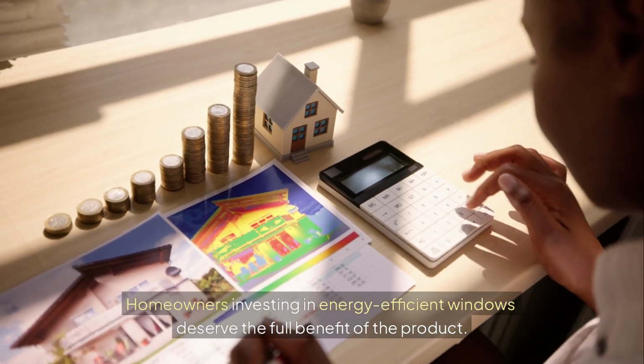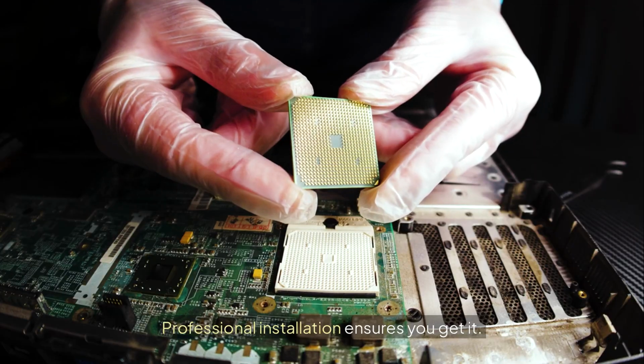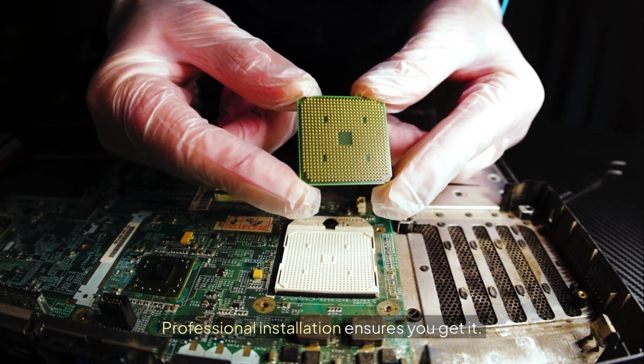Homeowners investing in energy-efficient windows deserve the full benefit of the product. Professional installation ensures you get it.